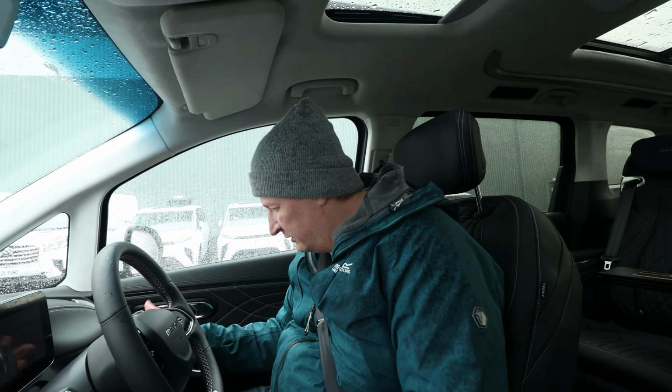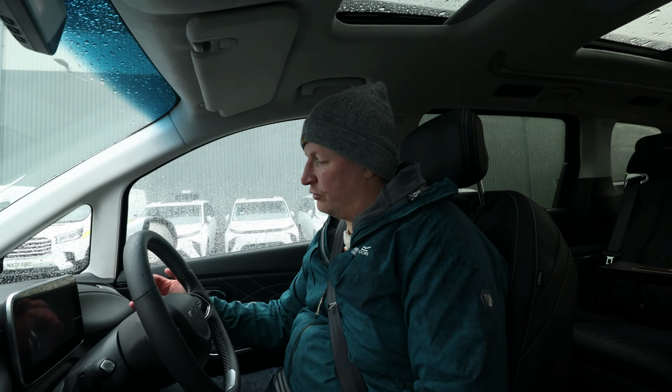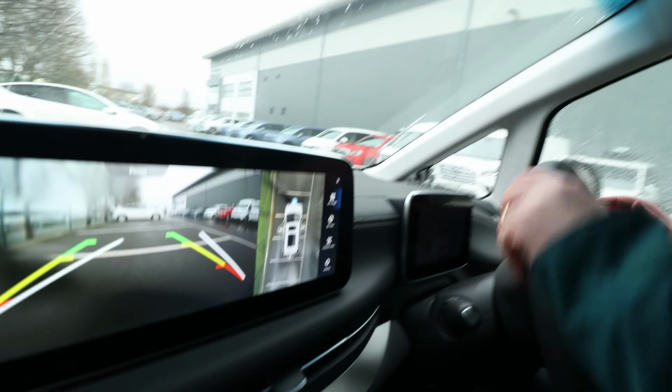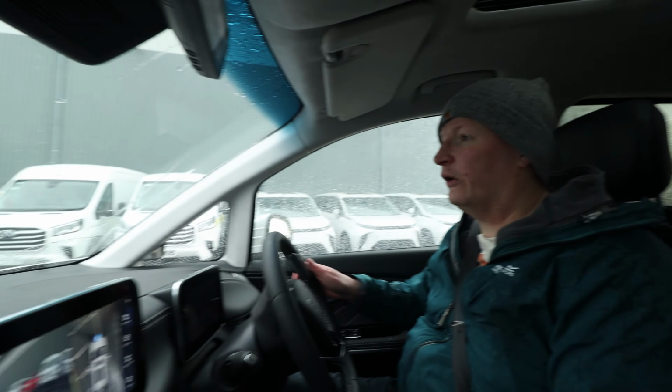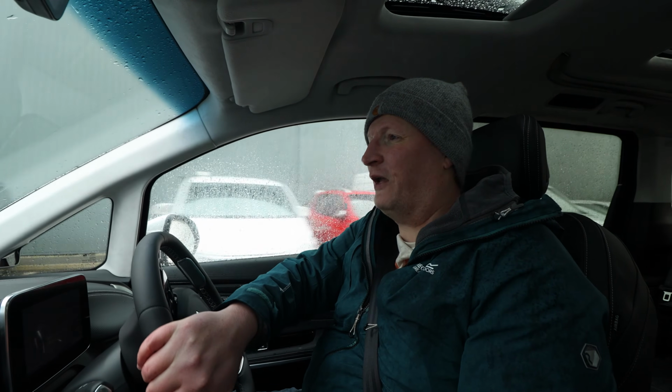Thank you. Welcome aboard the Mifa 9. So as I mentioned before, we've got the column shift, so I knock it down to put it into drive. And then automatic handbrake, etc. I can just pull away. It's nice and quiet. Feels responsive for its weight.